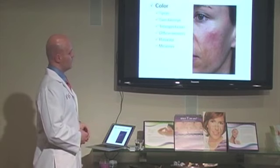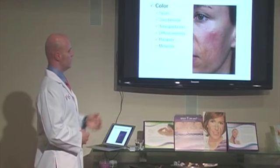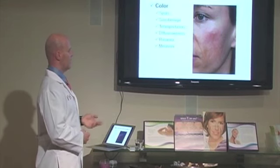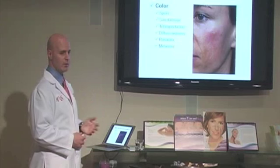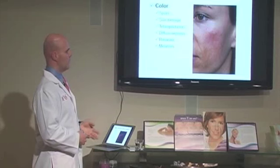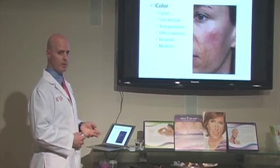We rejuvenate to fix problems with color. You can see redness and things like melasma and rosacea and little spider veins, and all those things cause color changes in our skin. Of course, we all want to have nice, smooth skin that's a very uniform color. So that's another reason to rejuvenate.